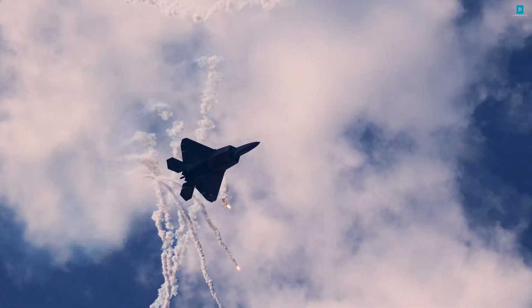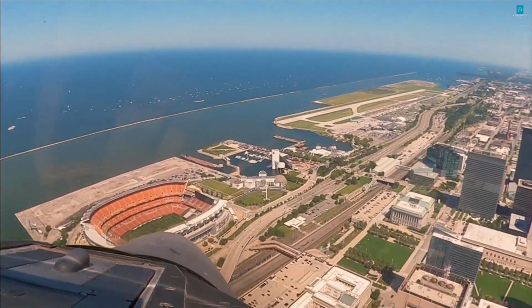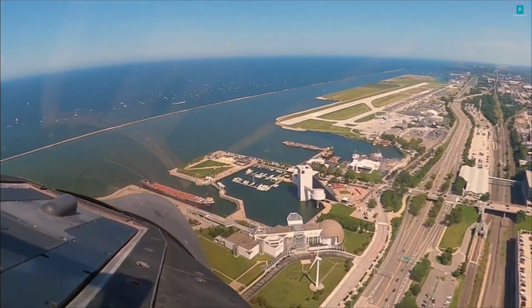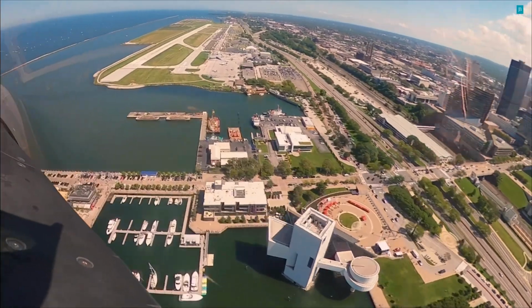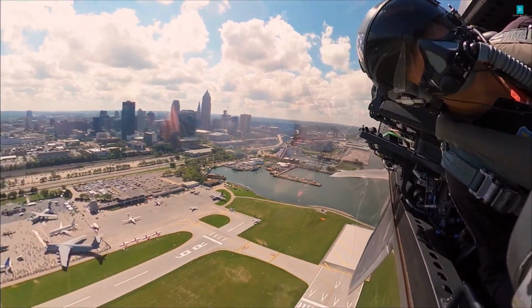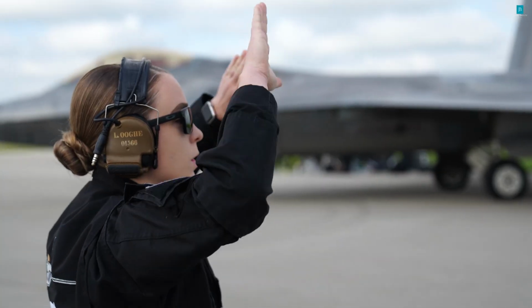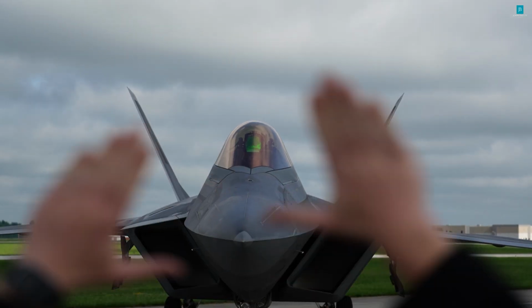The F-22 is widely considered the most powerful fighter jet in the world, thanks to several key attributes: full-spectrum stealth, exceptional maneuverability, supercruise capability, superior sensor fusion, multi-role combat functionality. The F-22 can eliminate enemy aircraft before they even know it's there.